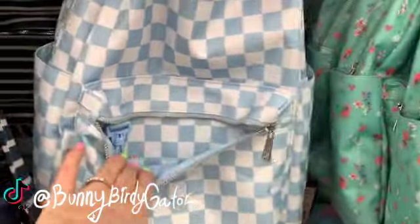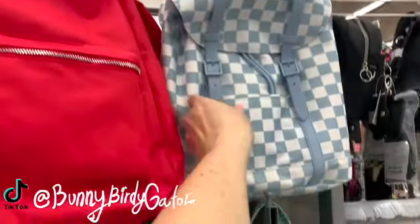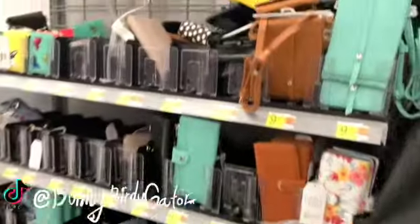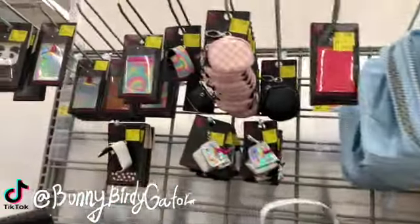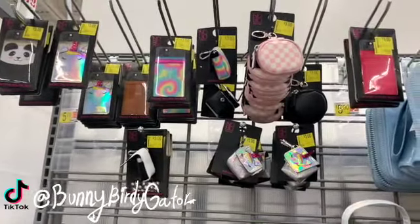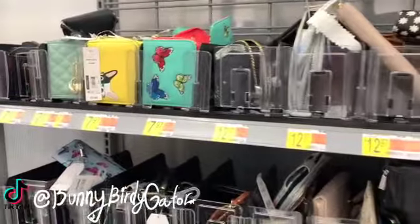Ooh, this is so cute. I love this backpack. It is $24.88. We also have this style with the two little straps. And it looks like some of these little accessories are on clearance. Phone sticker pockets, earbud cases, little things like that. They're all on clearance for $3.